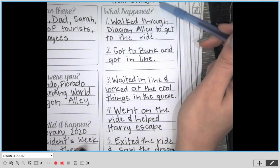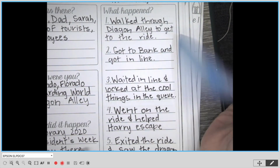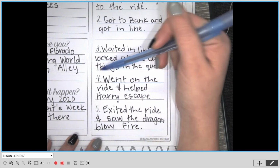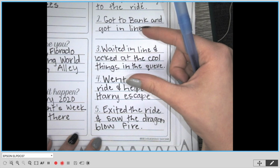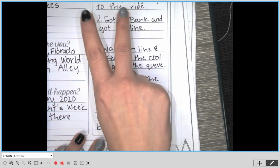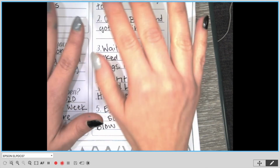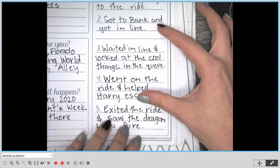When we look at the what happened section, if you remember from yesterday's video, Miss Walsh included number 1 in her beginning paragraph. So I'm going to check that off so I know that I already wrote about that. Next, I'm going to look at sections 2, 3, and 4, because those are going to help guide me as I write the middle portion of my personal narrative. The middle of your personal narrative is going to be 2 to 3 paragraphs. That is why it is a 2-day job. It needs to be 2 to 3 paragraphs. So that means you're going to write 10 to 15 sentences for the middle portion of your personal narrative.